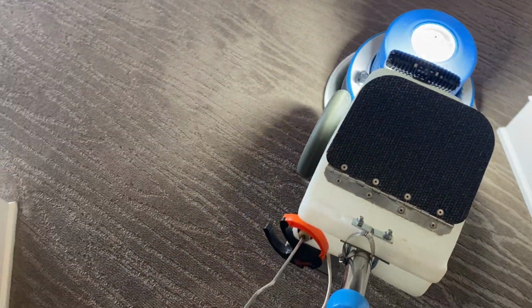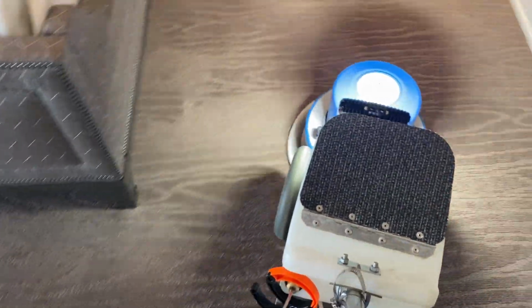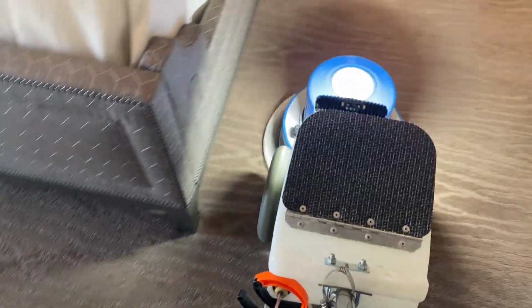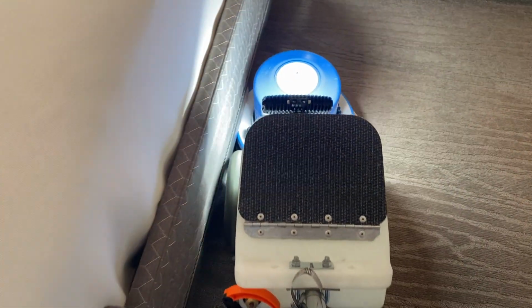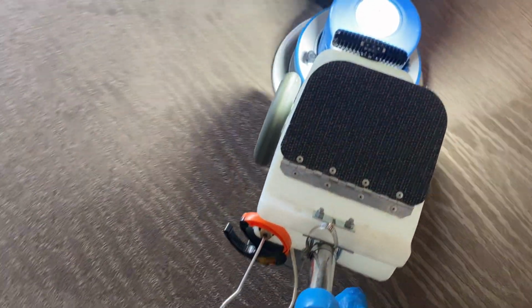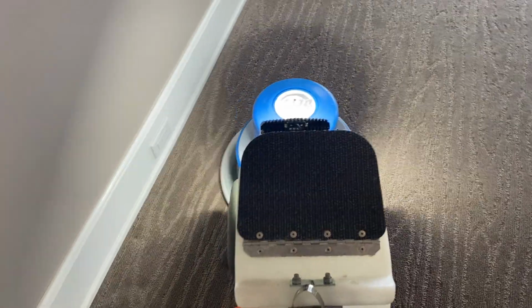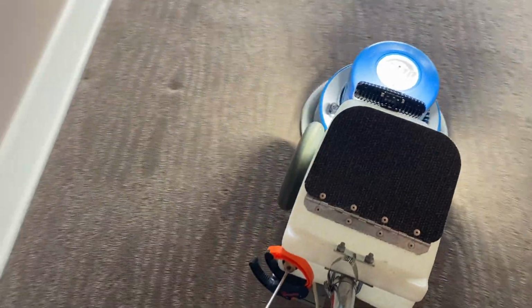Really, this is actually overkill for this rug, but I'm just curious. I try to be curious. I'm just adding a little bit of solution as I go, just to make sure that pad remains a little bit damp. I don't want to over wet it. I won't accomplish anything other than getting it wet.